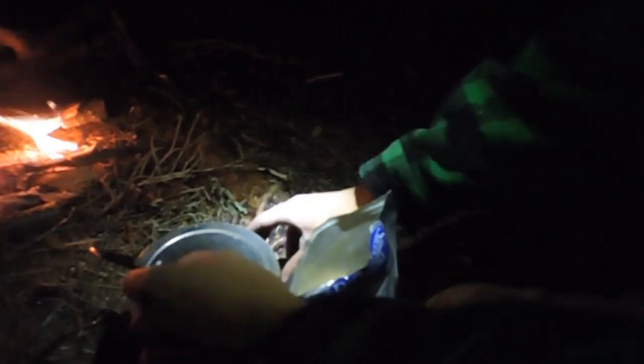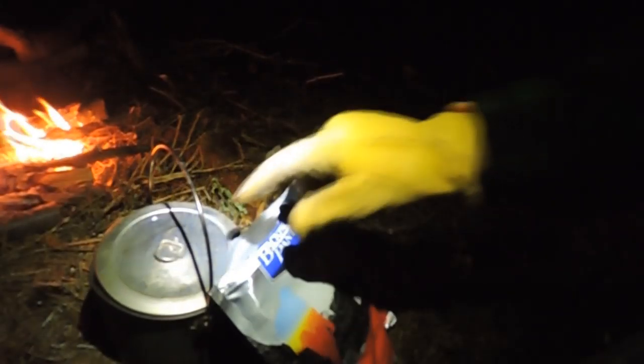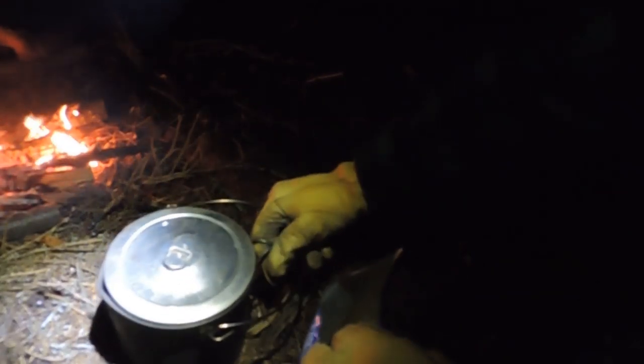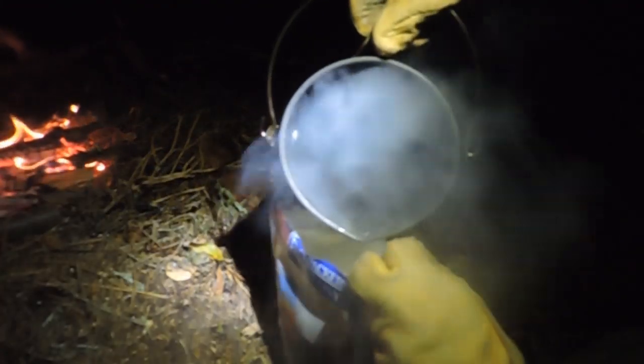So it's a good food to carry around. Grab my gloves, this thing's freaking hot. So it says 2¼ cups, 500 mls. No clue how much water I have in here. Probably not enough. Add that and boil some more.